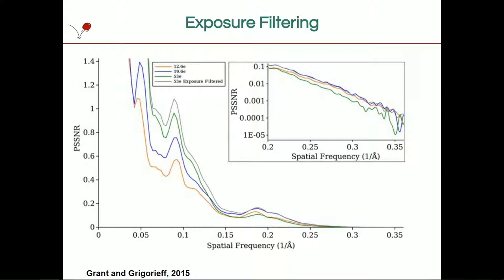The orange curve is kind of inverse. You have low resolution, low signal-to-noise ratio to begin with, but then you get better signal-to-noise ratio at the end. And this gray curve is our exposure-filtered curve. So this is optimal everywhere, essentially. We have the highest signal-to-noise ratio at all resolutions.